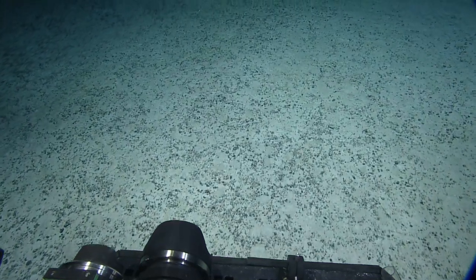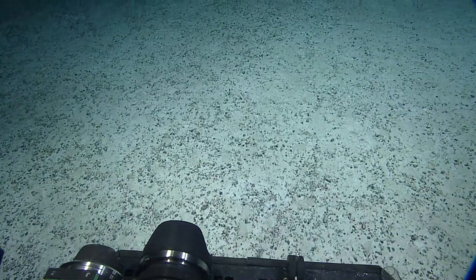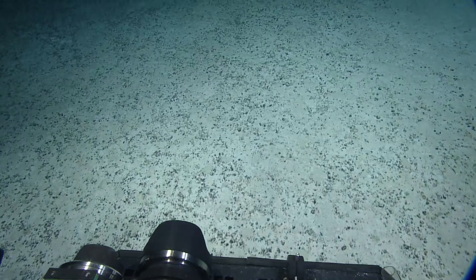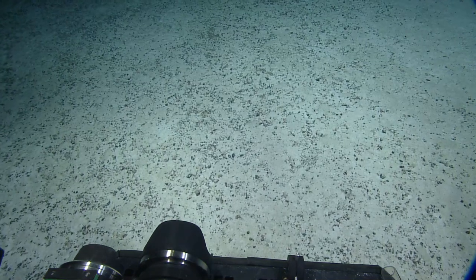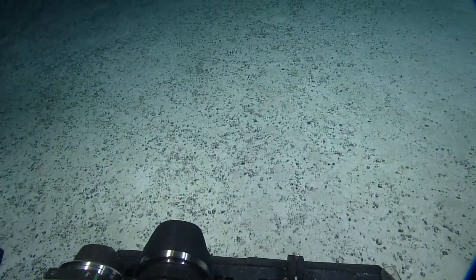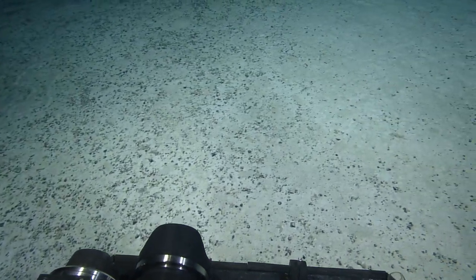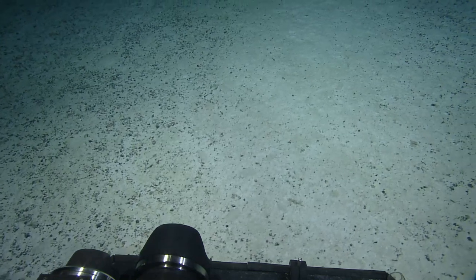Okay, I would say it's probably Heterocarpus, which is cool. Some of the larger deep sea shrimp we see down here. Pandalidae. Nice. I had a very memorable run-in with a Heterocarpus a few years ago. Tell us about it. Yeah, let's have the story.